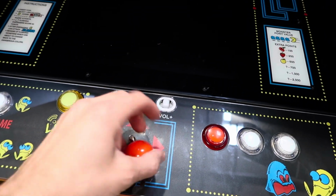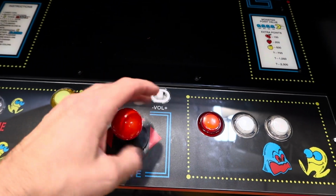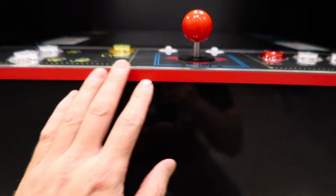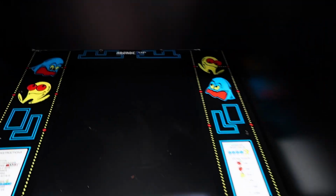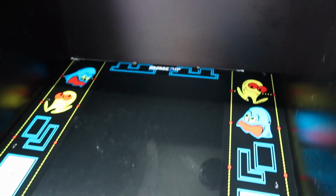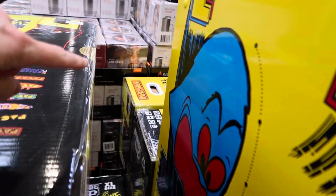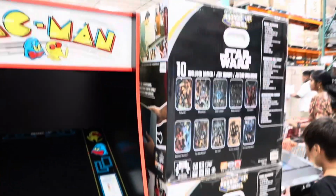Coming across this XL, that's going to screw up just like your standard Arcade One Up. Is it going to have that bubble effect that we've seen? I don't see it. It looks good. 19-inch screen, and you do have those grill covers for the speakers. Looks amazing. And I stand corrected, there's actually another one behind along with some more Star Wars pinballs.